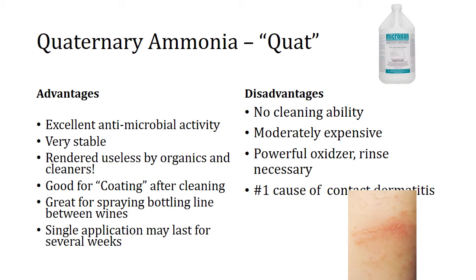And it's also just a nice way to keep that background microflora down a little bit. It doesn't really have any cleaning ability, so if you're not completely clean, there's no point. It's moderately expensive, and it also can burn you a little bit. But we're talking about winery cleanliness, so it's a really good idea to keep around as a little extra something when you're going to go down for a few weeks or a few months in between things, just to keep that microflora down.